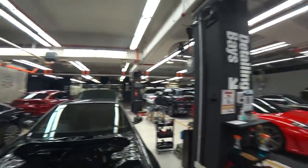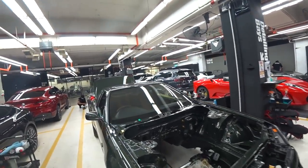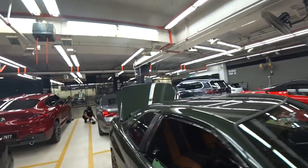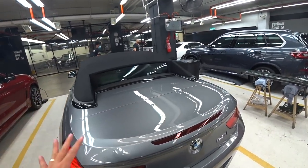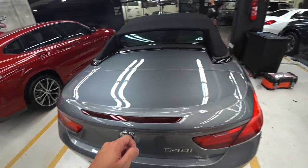You want to check out my car? I haven't checked it out. Yes, I'm actually waiting for TJ to come here. You're busy checking out other people's cars, but you never go and see your own car. So this car is now 10 years old.